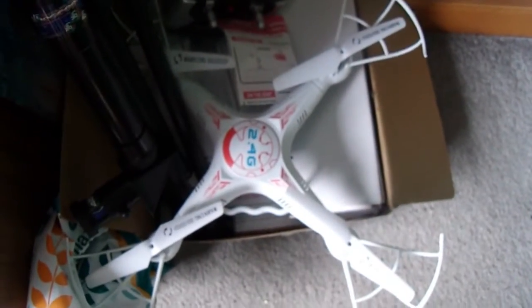Got a drone over here, as you can see. I can actually show you some footage of the drone, but it's pretty crap because I couldn't get it off the ground because it was windy. So here's the footage of the drone. Yeah, terrible. Jammed or something. What is going on? It won't even take off!